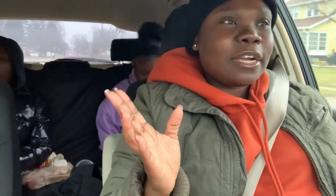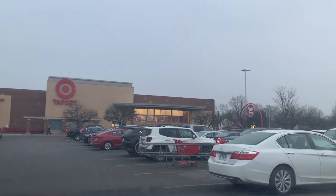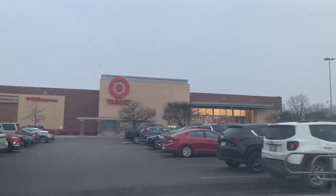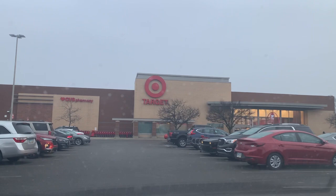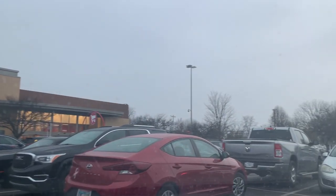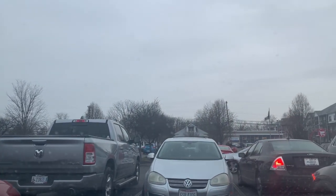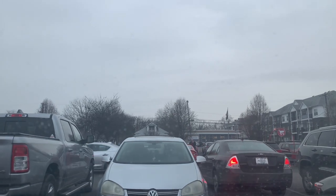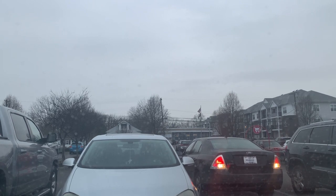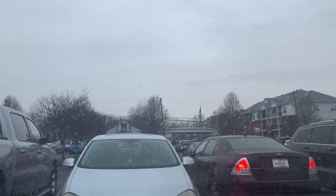So right now we are at Target. Yo, I don't usually shop at Target, by the way. It's a little bit expensive, to be honest with you guys. We usually go to Aldi's, we go to Walmart, we go to Kroger's. Kroger is a little bit high too. But sometimes we go to Target once in a while, but we don't usually be shopping at Target all the time. So this is where the girl wanted to shop today, and here we are.